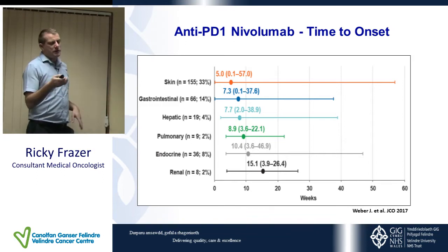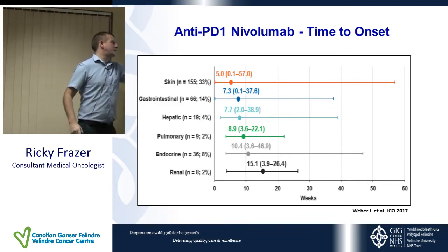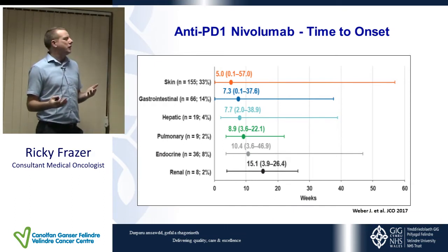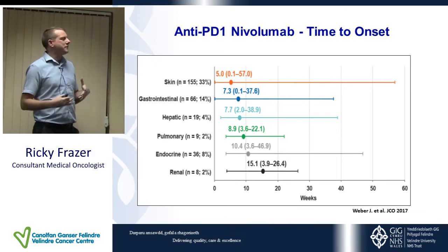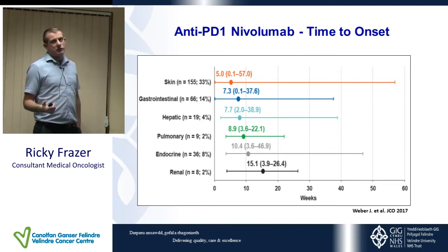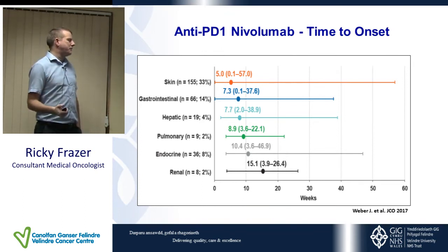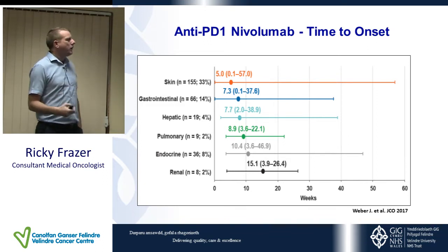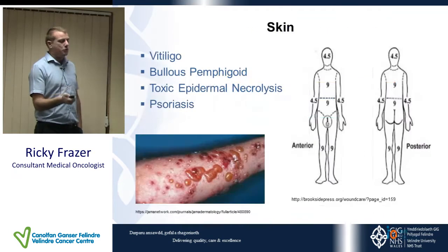The important thing to know is if you're on combination therapy with 2 agents, in essence all of these dots will move to the side. So all of the side effects tend to occur earlier, and if you get one side effect, you're more likely to get others. So one of my young female patients recently developed an Addisonian crisis. She then developed a hypophysitis, she developed aseptic meningitis picture, hepatitis and colitis, and that all occurred within the first couple of cycles. So if you get one, you need to keep your ears out and eyes out for seeing more.